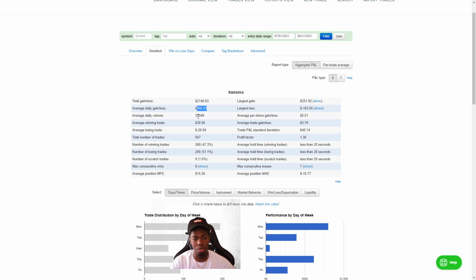Average daily volume, 27,000 shares. Average winning trade, $30. Average losing trade, $20. And with the smaller size, you know, this definitely makes sense. Smaller size plus the setting changing in the split trades, right, in terms of executions.